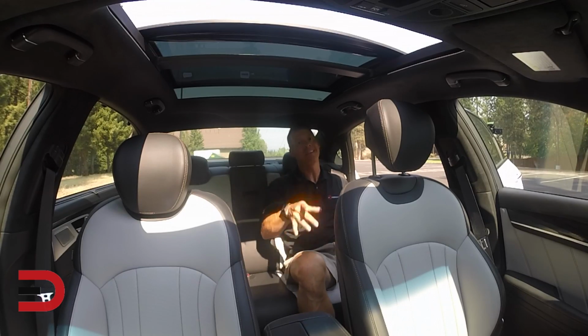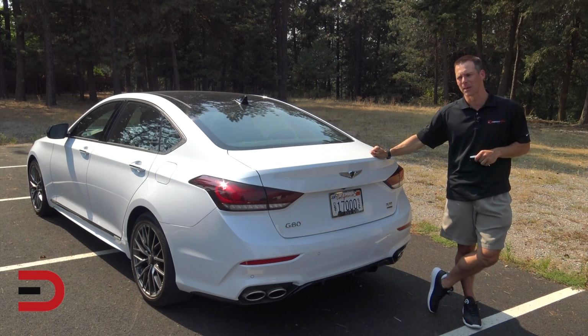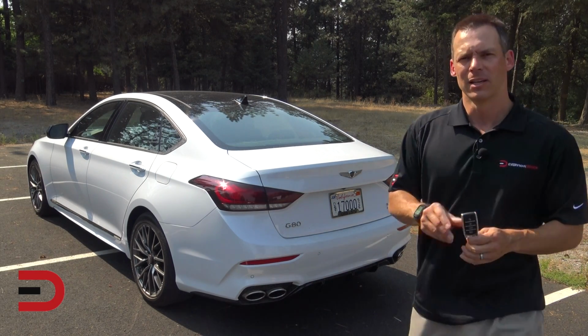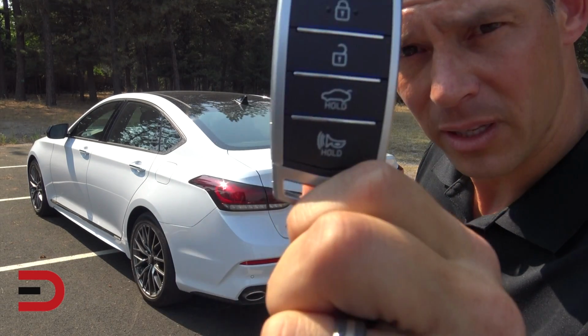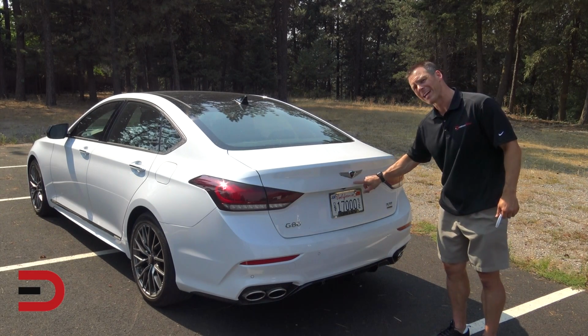There's even more room in the G90. So there are 3 ways to open the trunk of the G80. There is a button just left of the steering wheel. There's one here on the key fob. This is what I always do. I bring it up here so you can see what it looks like. That's the back side of the key fob. There's the front side of the key fob. And the other option is just below the Genesis icon to the right of the backup camera.